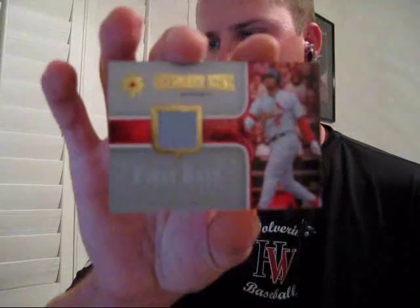We got another redemption. Second redemption of, this is Casey Kochman. America's Pastime Signatures of Casey Kochman. I believe he would be on the Angels in this set, but I don't know for sure. So Casey Kochman, redemption for the Angels, probably. And then for the Cardinals, Albert Pujols jersey with some stitching going across it. Pujols for the Cardinals.